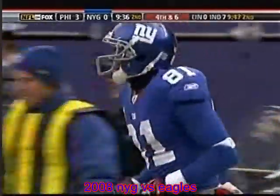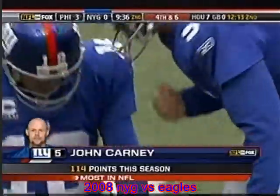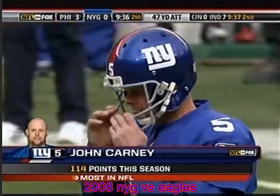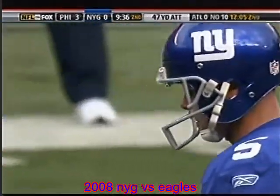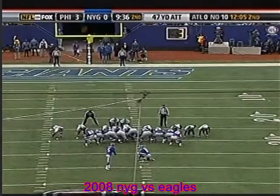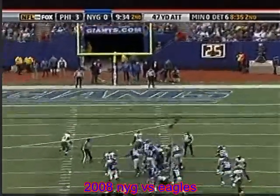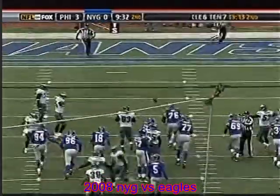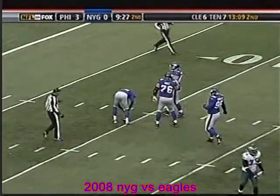What a great job by Eli Manning at the line of scrimmage, because Philadelphia, regular play, the blitz was coming from his right. On the left-hand side, there was a huge hole where nobody was coming. That's exactly where he slid. So he not only has vision of the secondary, but of the line of scrimmage, of where he can go and gain a little time to get that ball downfield. And Carney's kick is blocked. A 47-yard attempt. Carney had hit 14 in a row.